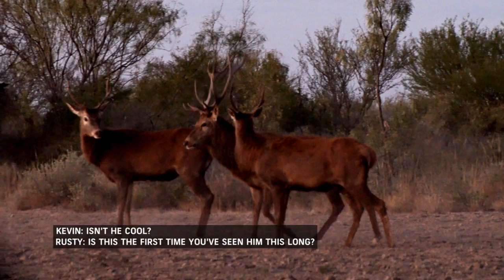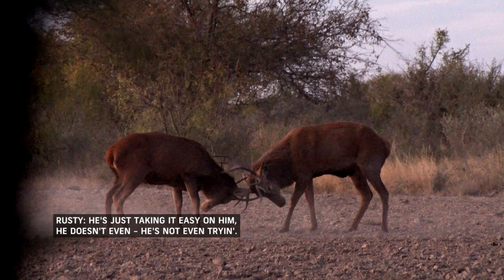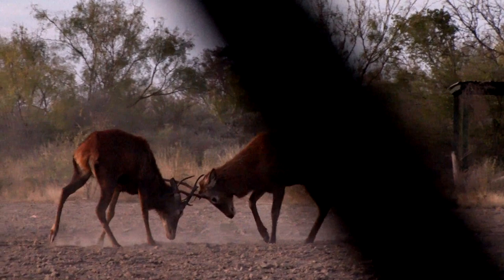Is this the first time you've seen him this long? First time I've seen him at all. Oh, okay. He's just taking it easy on him. He's not even trying. Look, they're both going at it now. This is awesome. We got four red stag in the field here. They were all going at it, sparring.